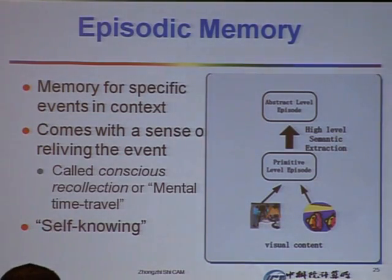Maybe everybody knows this. A lot of papers are related to image or video processing. For image and video processing, we mainly do feature extraction, then get some clustering or classification, or label the image or video. So here, in the CAM system, we use these two levels.